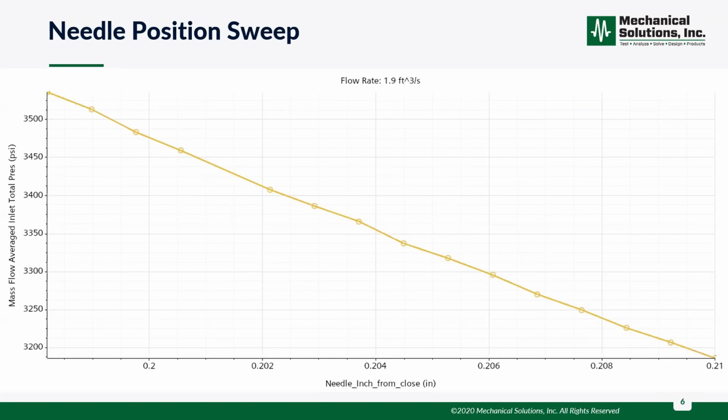This could be done really nicely in the STAR-CCM+ Design Manager, where we could just change that needle position for each run. We removed the wheel and just looked at the mass flow. So this was a smaller model where we just had the needle in there. I also want you to look at the bottom axis and the increments there. They are tiny. Only a couple hundredths of an inch have a huge impact on the pressure versus mass flow. But we run this curve, which is almost a straight line, and we can see that at 3,500 PSI, if you want to achieve that mass flow rate, we get the target needle position that we have to dial in to run at that specific mass flow rate and pressure.